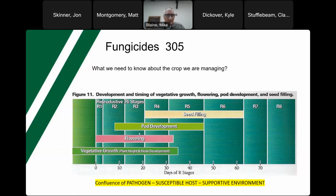environment. For the most part, we know once we have flower sloughing, the timing of the white mold ascospores being released comes into play, and then it comes back all the way through our flowering. And so the most important flowers are the first flowers on the plant, typically on our indeterminate soybeans, and it's that node protection as we go throughout the flowering period.